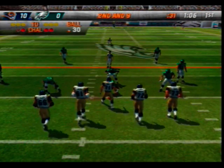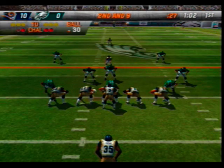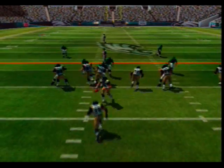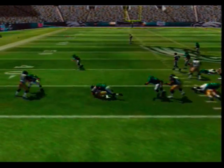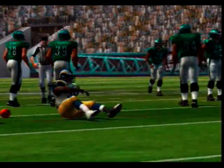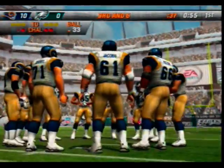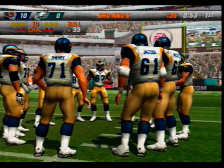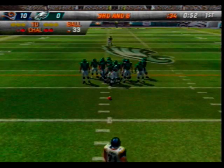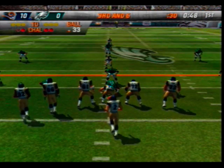Ball on the 30-yard line. Only one man in the backfield. Hand off to the tailback. They'll spot this one at the 33-yard line. He wraps up the ball carrier. His tackle total is now 4. Ball on their own 33. Ball on the 33-yard line.